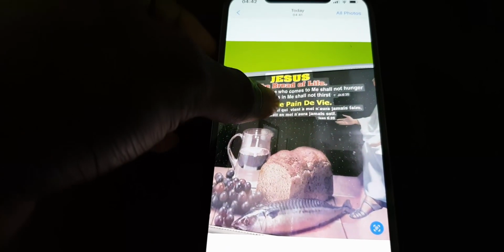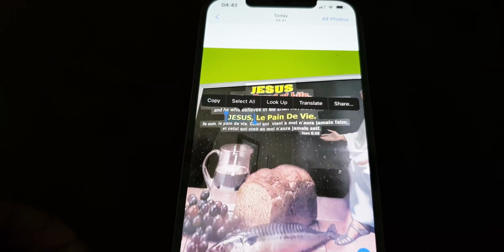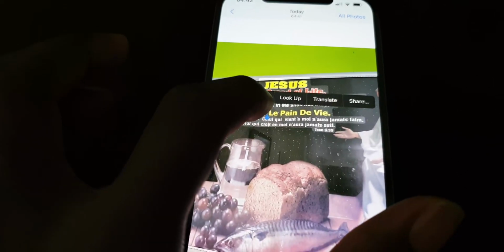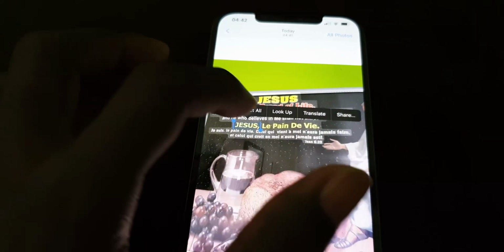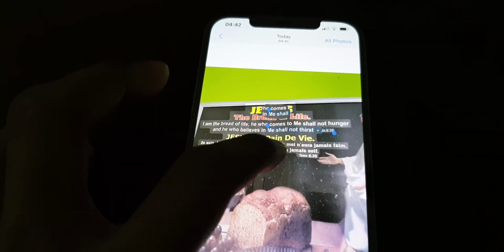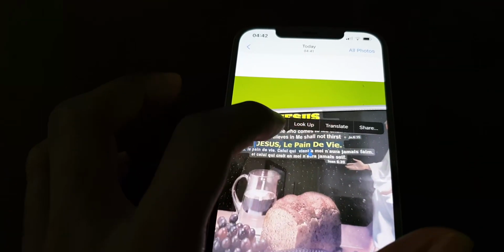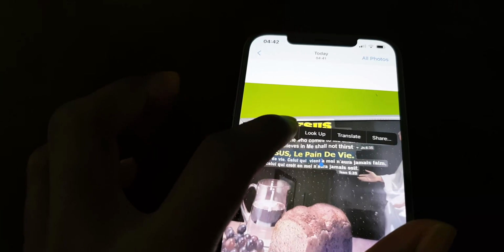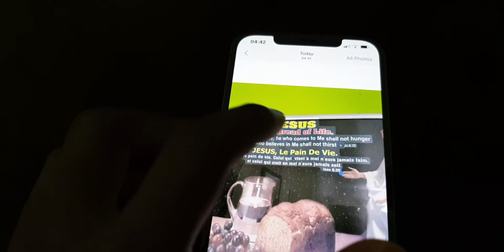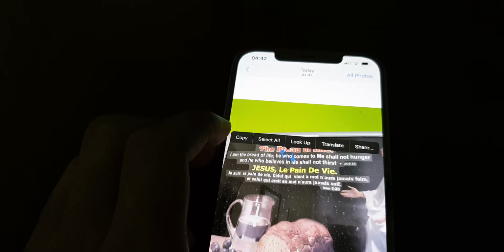Okay, let's try to do this. And okay, can you see this? You can select the text that you want. Select the text that you want to use. Do you believe this? Wow, this is definitely something crazy. You can see select all. Okay, select all and copy.